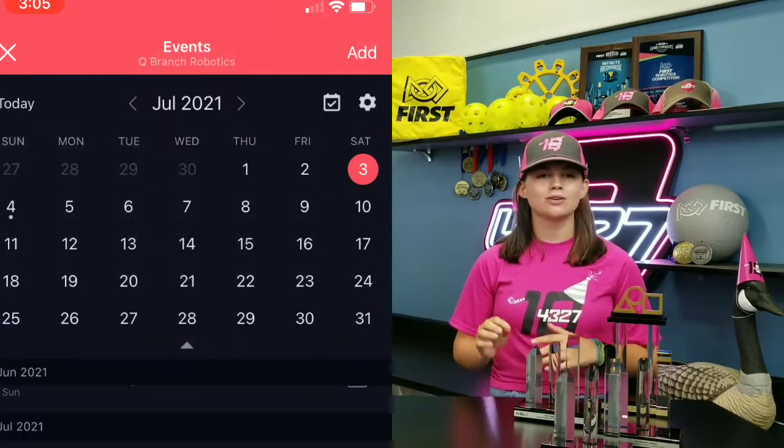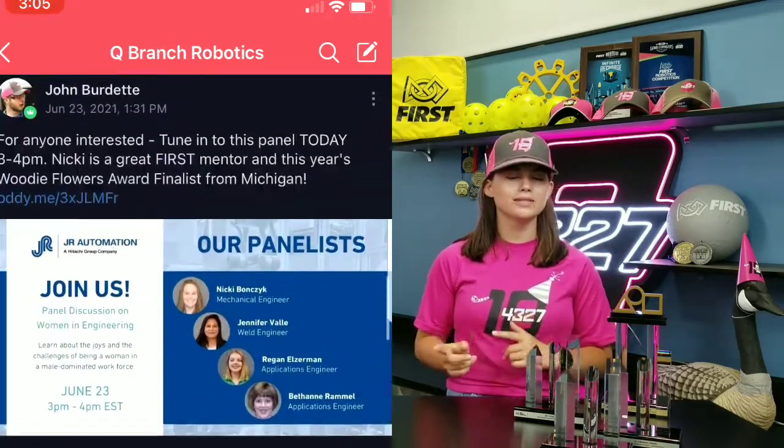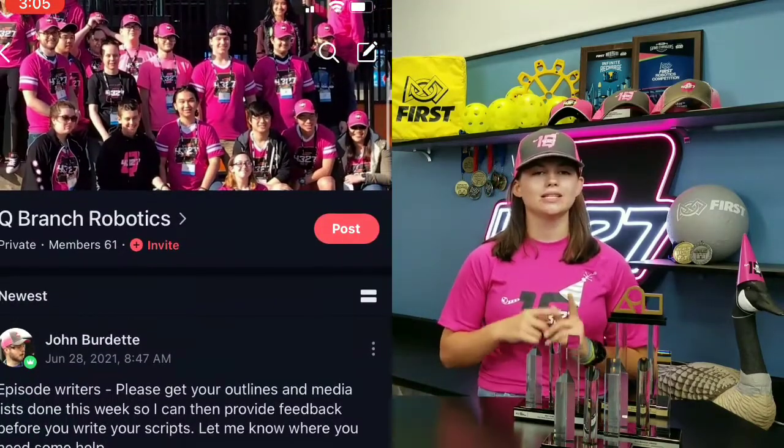Coaches can add events so parents and students know precisely when and where to be, both during the build season and competitions. Team leaders can establish group chats to keep each other posted with what is happening or communicate needs such as technical resources or even transportation. Coaches can talk directly to parents to help them organize for the non-technical aspects of the team.